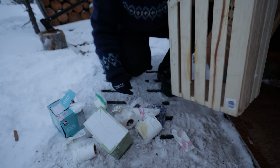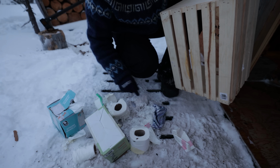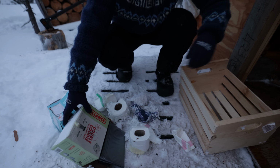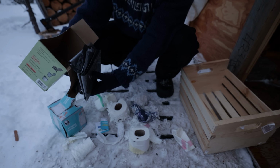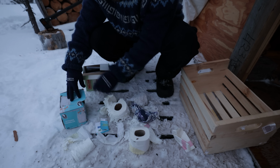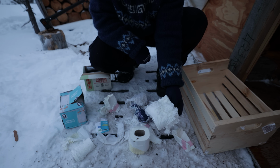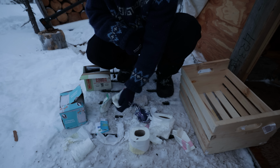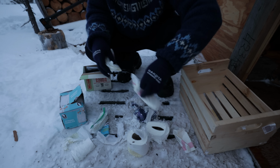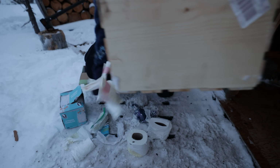Okay. It could have been some sort of bug maybe, but I'd like to know what you guys think. I'm not seeing any mouse poop in there at all. None in here. None in there. So that was either shredded by some sort of beetle maybe, or it's mice. I really don't know. But I'm not seeing any sign of mice droppings at all.